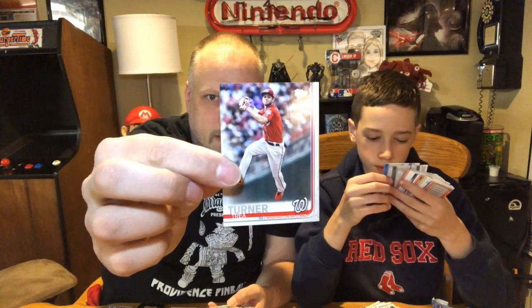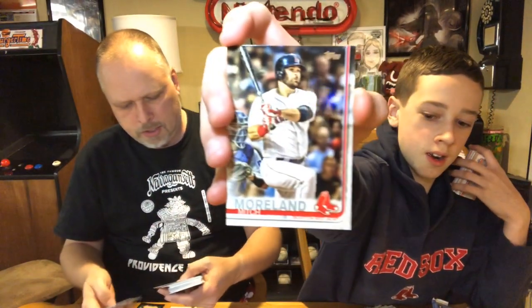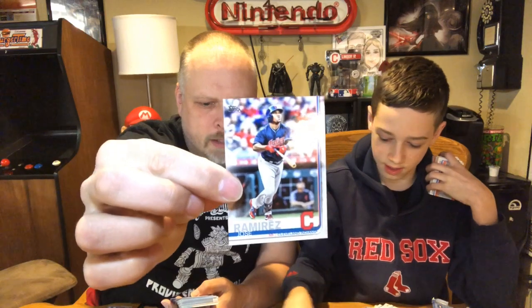Trea Turner for the Nationals. Jumping into the air to make that play, the double play probably. What is he, shortstop? We got Moreland Mitch. Moreland Mitch. Are we going to do backwards all the time now? Yes. Ramirez Jose, because that's how Topps wants it. Yes, that's a nice picture too. I like this. This card may go off to get autographed. I like that layout a lot.